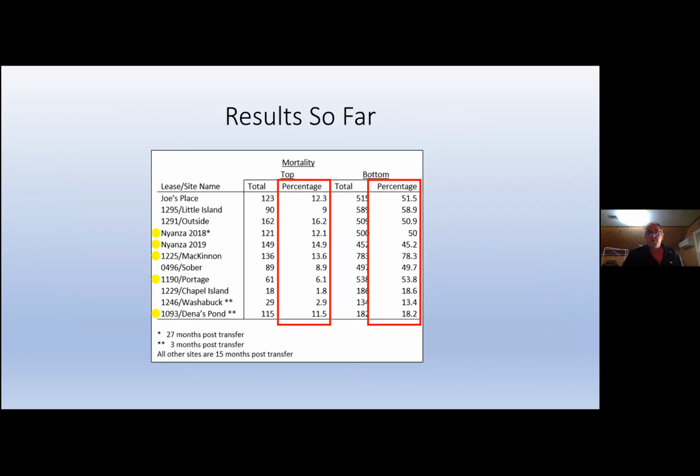So this is where we are so far. If you look at the mortality, this is a series of the leases. You can see that we have some pretty high mortality on the bottom, which is what we'd expect, and some pretty low mortality on the top, which is what we were hoping for, which is really striking. It's actually working better than we thought it would. We've had a couple of hiccups this year. At this bottom one, Dina's Pond, someone took everything. Somebody helped themselves to all of the oysters.